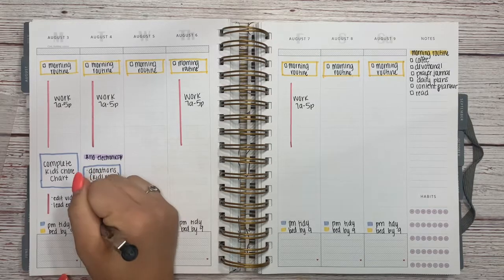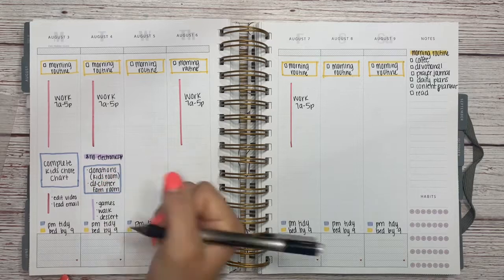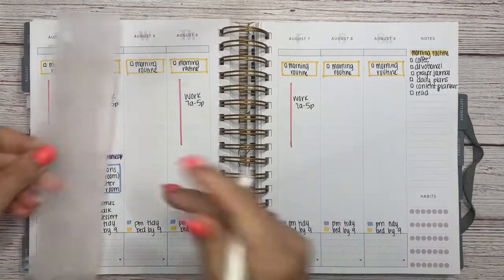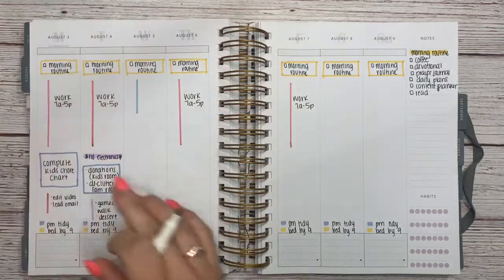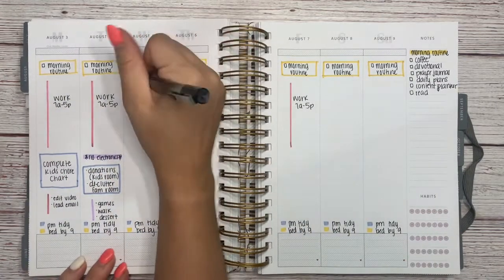But I also want to work on some stuff with them for their room, some donations I want them to get rid of so that I can get Mackenzie's room ready for her birthday. She wants to have a little bit more of a big girl room, so there's going to be some prep that goes into that because we're going to have to get rid of some stuff, sell some stuff, donate, all the things. And then we'll wrap it up with just some time together in the evening.